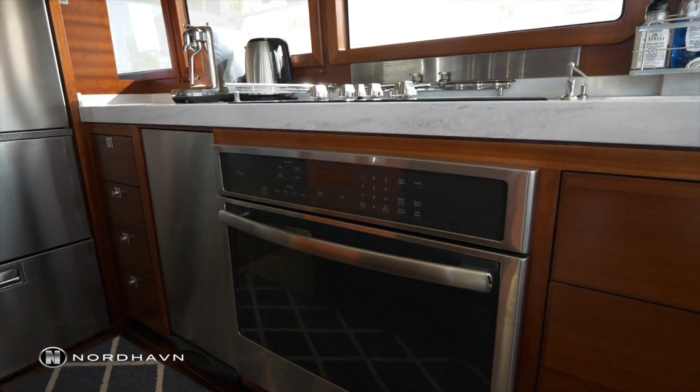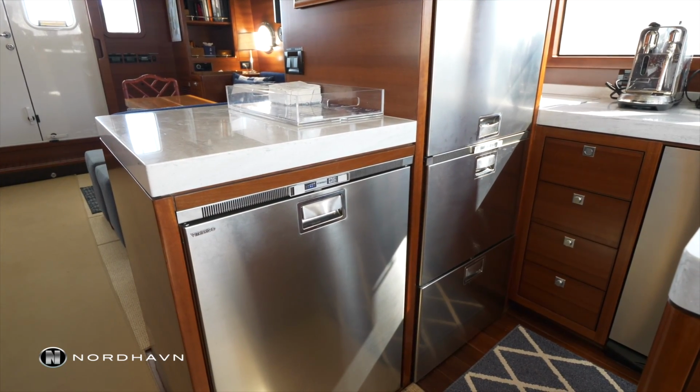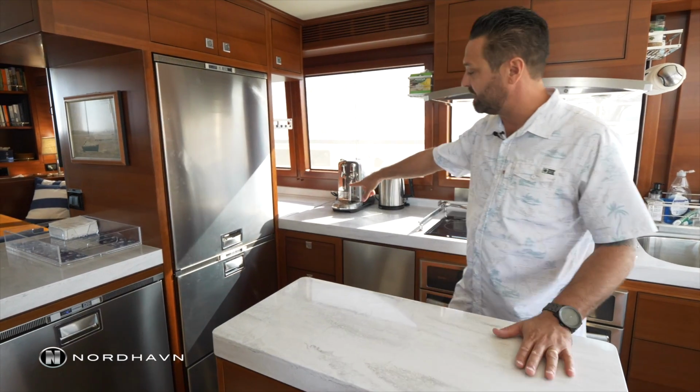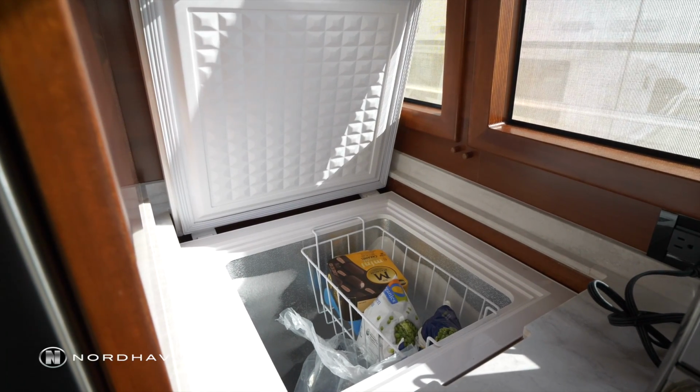So now on to the port side of the galley area. We have GE appliances and Vitrofrigo refrigeration and freezers. We have a center island, which is very unique to the Nordhavn 59. Tucked away back in the corner over here is a top-loading deep freezer.